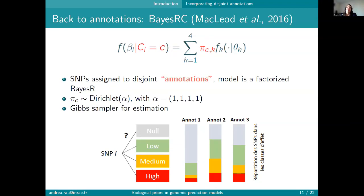And what MacLeod and colleagues proposed is essentially to break the genome up into the individual BayesR models. So the idea being that each genetic variant, each SNP, can be assigned to a single category of annotations. So in my illustration here, I have 3 particular annotations that are available, and a SNP is assigned to one and only one of these annotations.